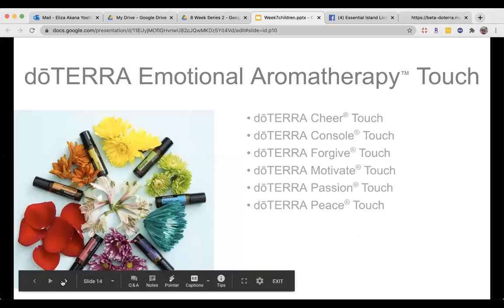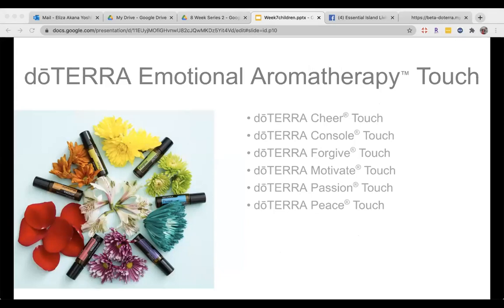Next, sorry, is our emotional aromatherapy touch kit. I want to talk a little bit about this because I think one of the things that we don't do enough is use essential oils to support our kids' emotional and mental well-being. We can really lean into essential oils to help kiddos manage their moods, calm anxious feelings, promote feelings of encouragement, and so much more. Because aromatherapy is so powerful and helpful for mood management, doTERRA created an emotional aromatherapy product line, which includes essential oils to help uplift and calm and really just positively alter your mood.